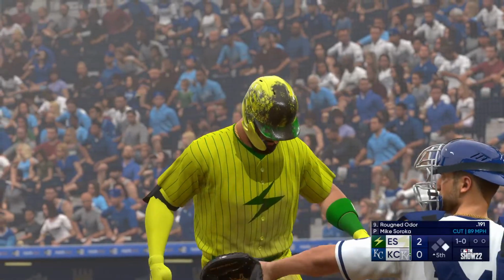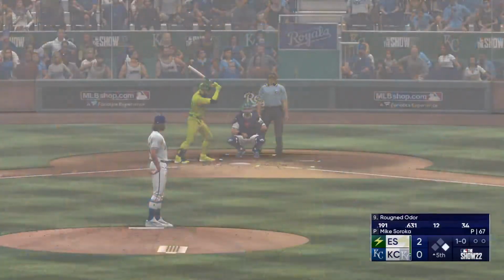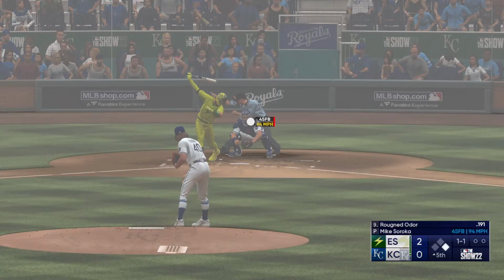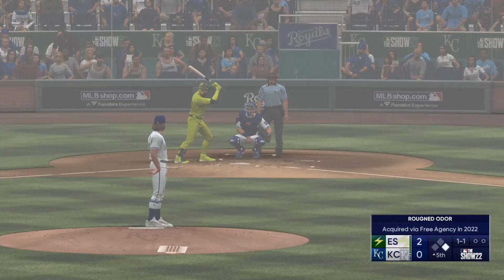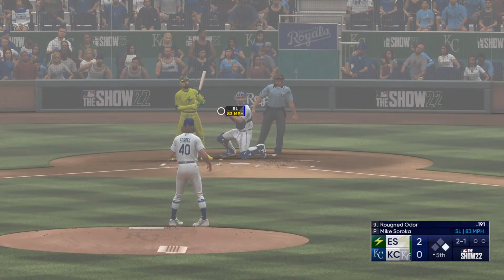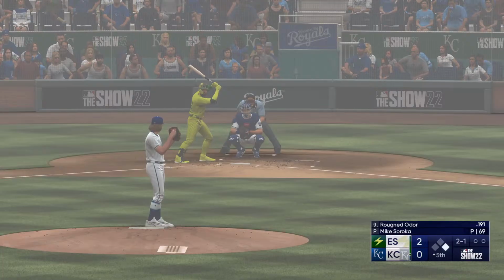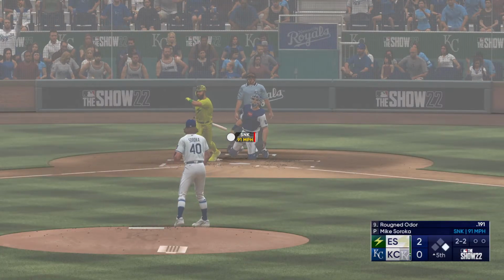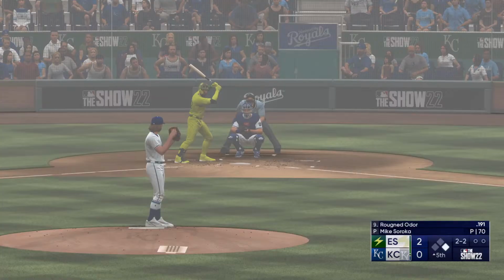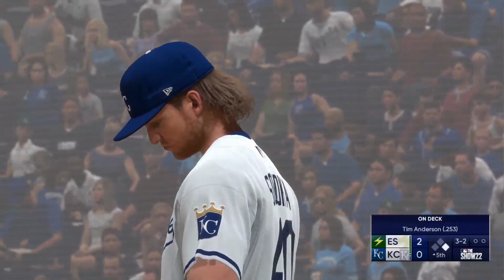First offering misses badly for ball one. Left-hand hitter waits. Swing and a miss as he was out front that time. Nobody out. Runner at first. The next pitch misses. Now 2 balls and a strike. And the righty deals. And now it's 3-2. These first 2 hitters really making him work out there. Already 14 pitches this inning.